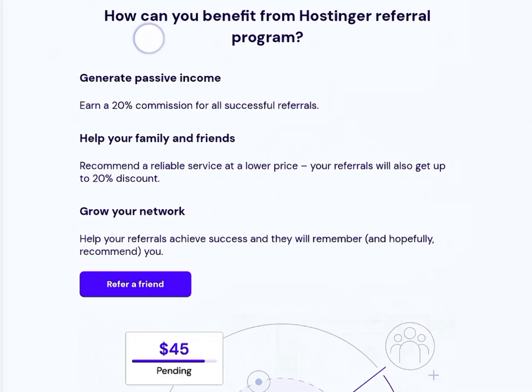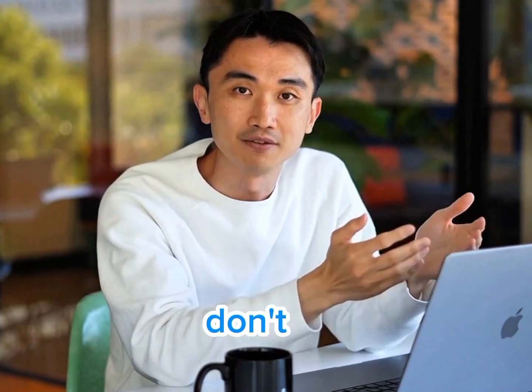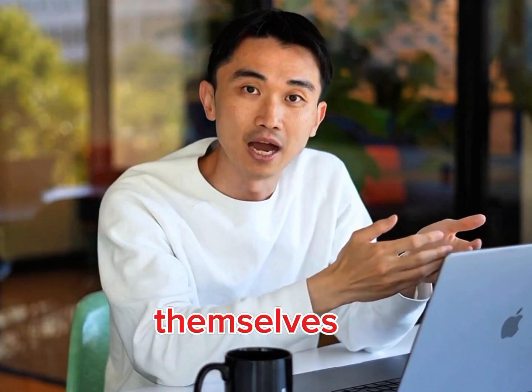However, only existing Hostinger users can join the referral program. When they recommend Hostinger to others, both parties benefit. They earn a 20% commission and you receive a 20% discount. On the other hand, affiliates don't need to be Hostinger users themselves.